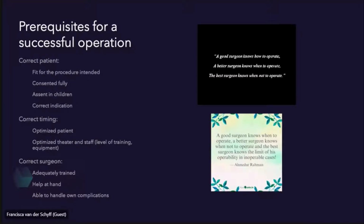And do you have the optimized theatre and staff? Do you have staff with the correct level of training? Do you have all the equipment that you need? There's no use plunging into a very complicated procedure without having the instruments. And certainly in transplantation, there are a select number of anaesthetists that we work with who specifically have experience in liver transplantation before we proceed. And then last but not least, the correct surgeon. Are you adequately trained? Do you need to ask for help? Is there someone better who can do this operation for the patient?